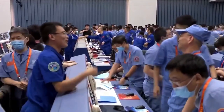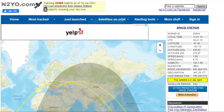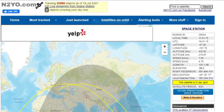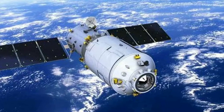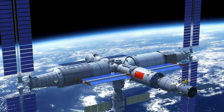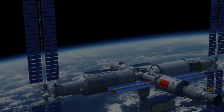To find out when the space station might be visible from where you are, you can check websites such as n2yo.com, which shows the station's current location and its predicted path for the next 10 days. Note that these predictions are based on models that can change quite quickly because the space station is slowly falling in its orbit and periodically boosts itself back up to higher altitudes. The station orbits Earth every 91 minutes.